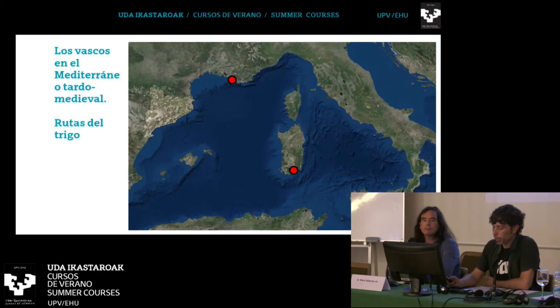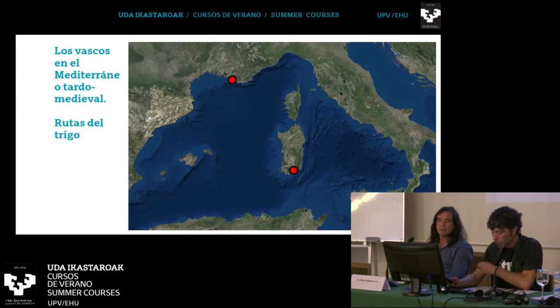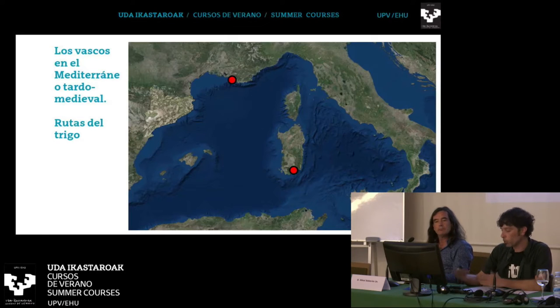The first one would be how Basque ships would have just focused in certain geographies and in the trade, or transport more like, of certain products. Products that might have been cheap, we're told, and either very heavy or very bulky. We've been told for a long time that those were the goods that Basques specialized in during the Middle Ages, and we have found evidence to the contrary.